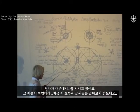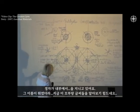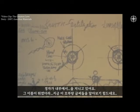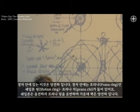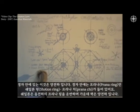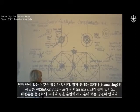The reason the sperm are smaller is because of what it should have inside of itself. Now, this is inside of the physicality of it. It would have this inner area here, and inside of that, I don't have all the words on them, and I'm not going to try to read my hieroglyphics, but this is a positive charge on the male, and inside of here there is what's called a Shelon ring, and that's the prana ring, right? The prana chi. It carries the negative charge, prana ring, and then a positive charge, core.